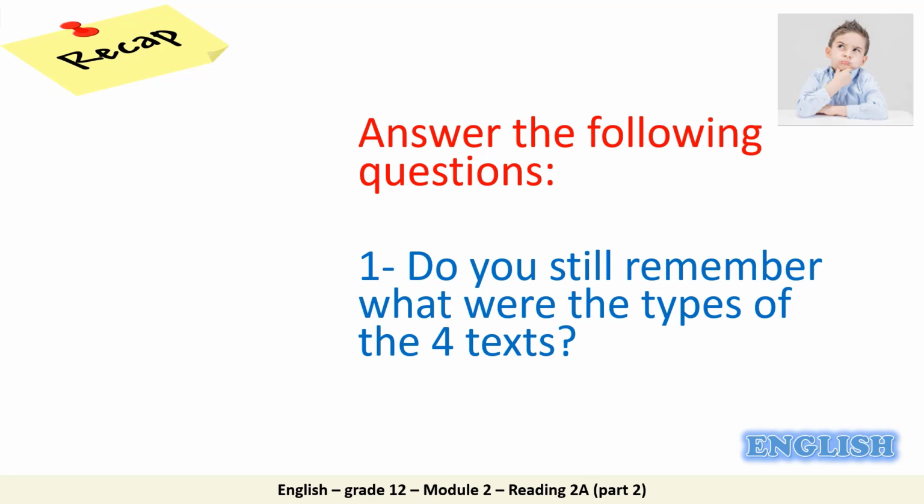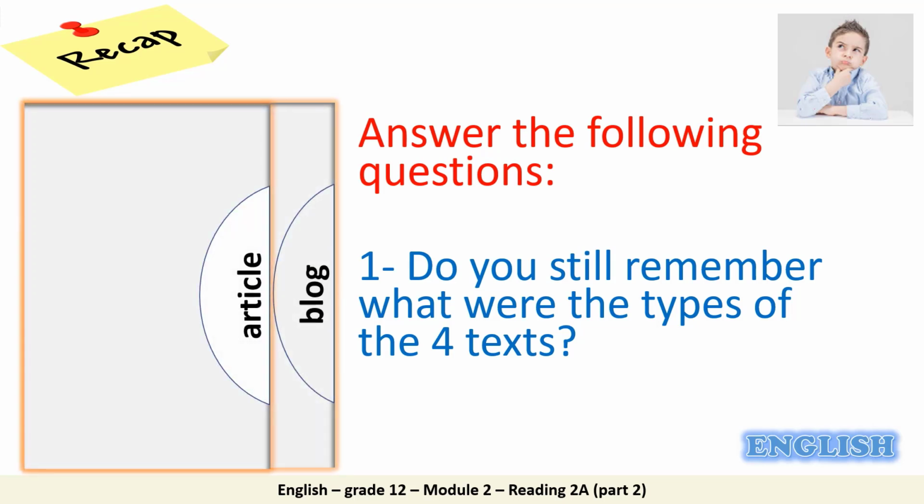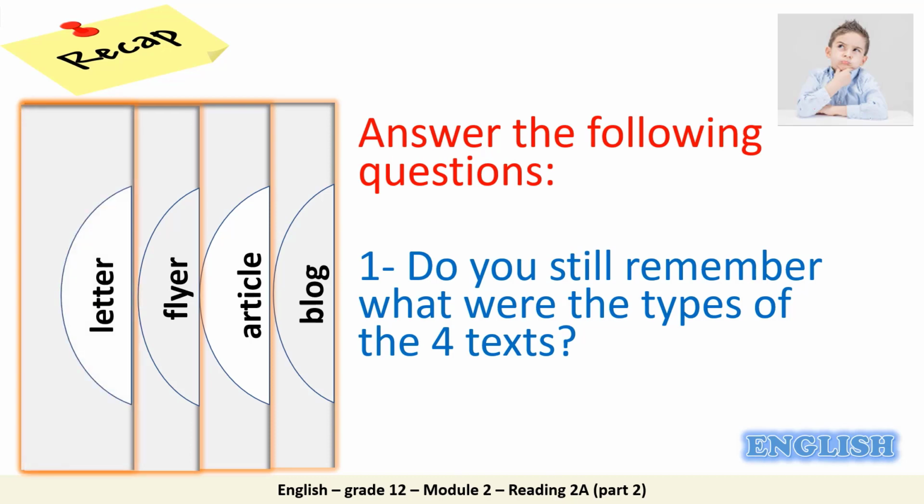In fact, in reading 2A part 1, we had 4 texts. Text A was a blog. Text B was an article. Text C was a flyer. And text D was a letter.